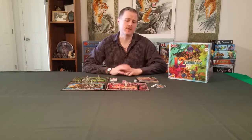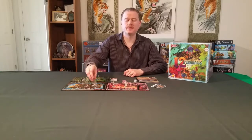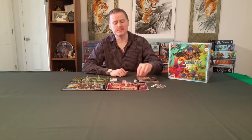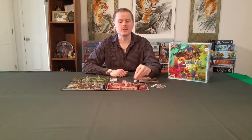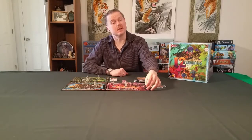Number 3 on the list is also the final and third cooperative game on this list, and that's going to be 12 Realms. Now, 12 Realms is a cooperative game with a very Disney theme, where all the players are going to be heroes trying to save these realms from Lords of Darkness. Every one of these realms has a Lord of Darkness who's trying to invade, bringing their invaders along with them, and the players need to work together to prevent these tracks from reaching level 20.